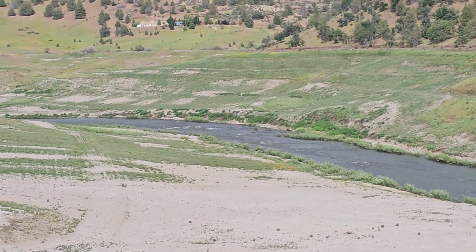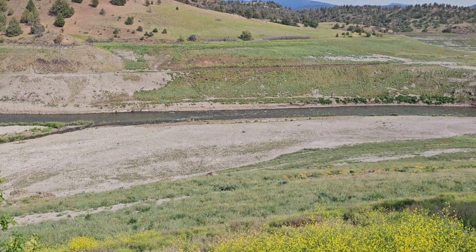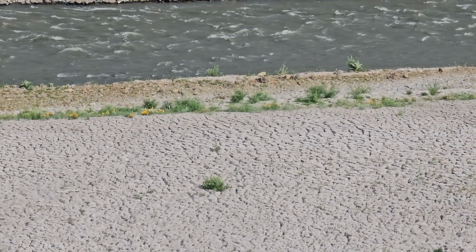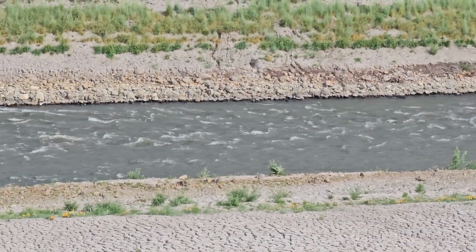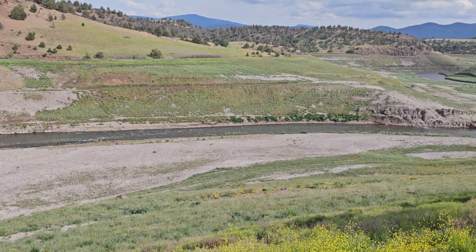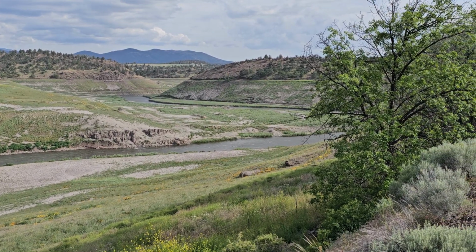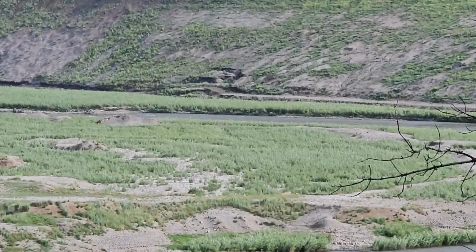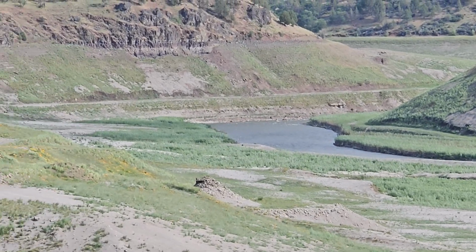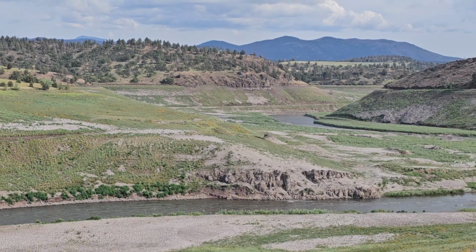That's looking up the Klamath River. You can see the ground is still pretty cracked down there. I'll pan out so you can kind of see what this whole area is looking like. Lots of birds up here today. I've been hearing them all up here above the road, near the road. But I'm making my way down towards the former dam site.